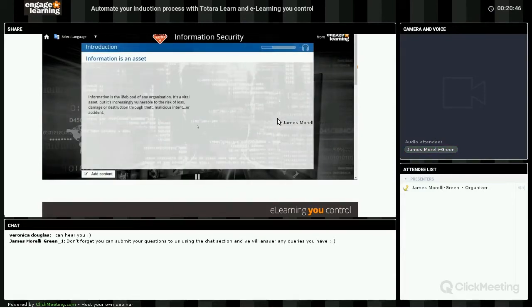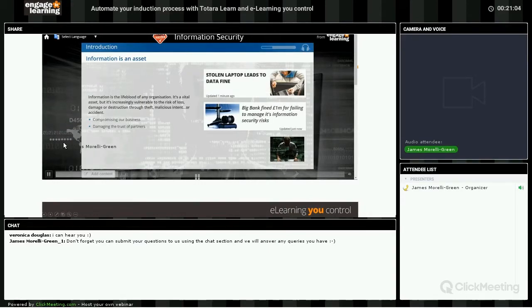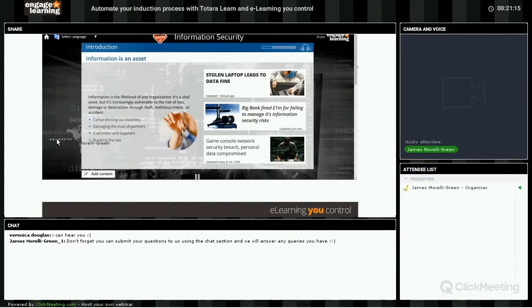Information is the lifeblood of any organisation. It's a vital asset, but it's increasingly vulnerable to the risk of loss, damage or destruction through theft, malicious intent or accident. And if we don't look after data properly, we risk compromising our business, damaging the trust of partners, customers and suppliers, and breaking the law. Employees are the key to information security, which is why you're doing this course. We're all personally responsible for keeping information secure and contributing to a culture of security. Our policies explain how. What does this mean to you? Move on to explore some of the implications on your day-to-day work.